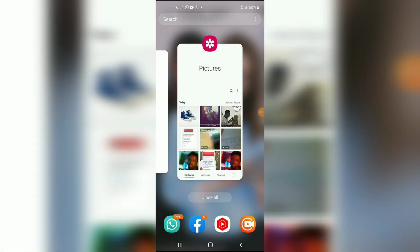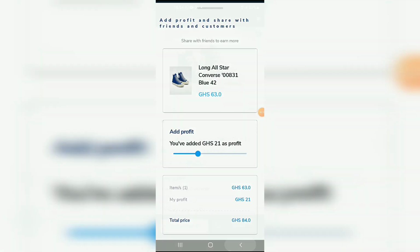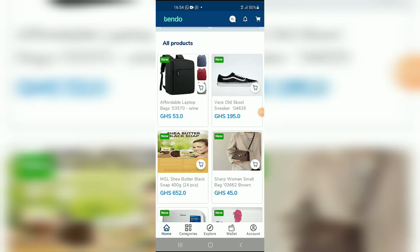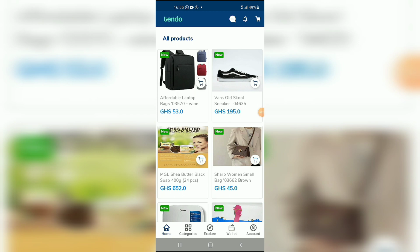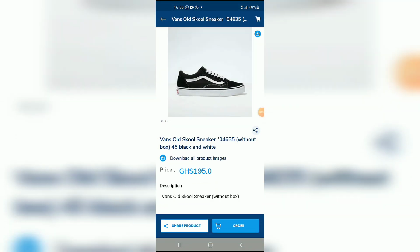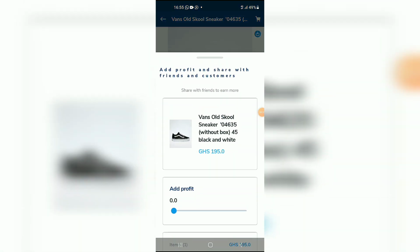First of all, you go to Tendo. I will leave the link in my description. So you visit Tendo, and it's open. This is how Tendo looks like. Let's assume I want to sell this Vans Old Skool sneaker. The price is 195 cedis. I want to sell this sneaker and earn, let's say, 30 cedis profit.